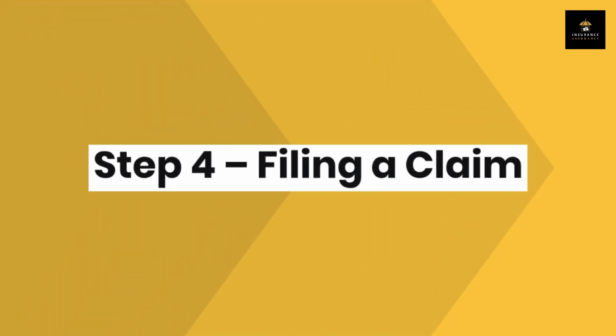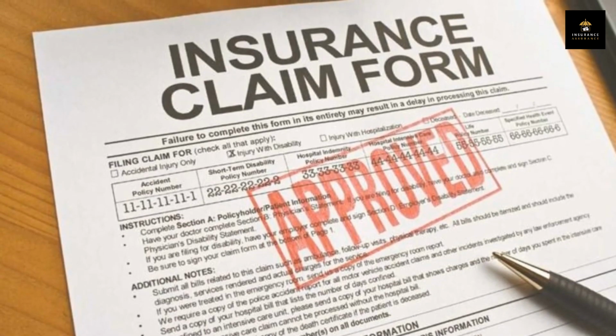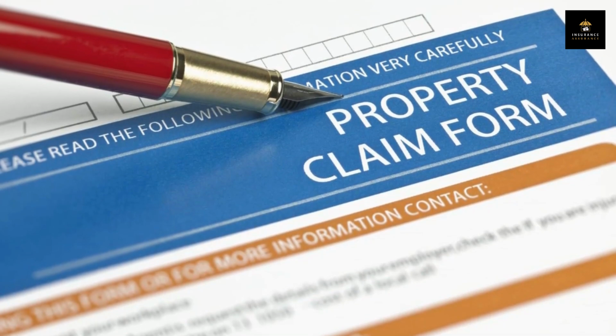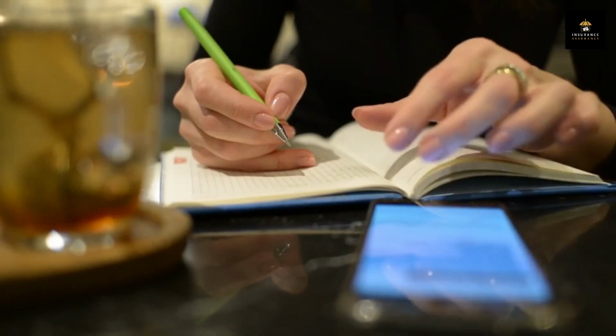Step 4. Filing a claim. So, what happens if disaster strikes and you need to file a claim? Filing a commercial property insurance claim is usually straightforward. Document the damage. First, document the damage. Take photos and make notes about what happened and when. The more details you can provide, the smoother the claims process will be.